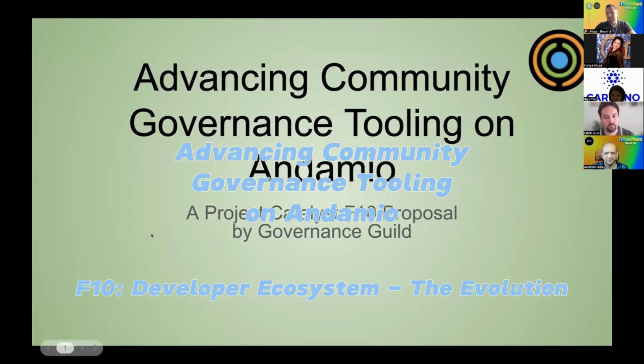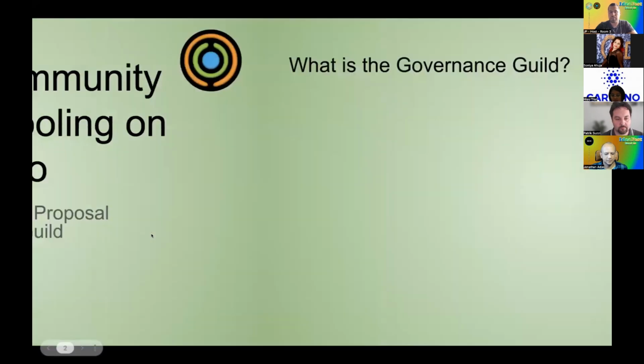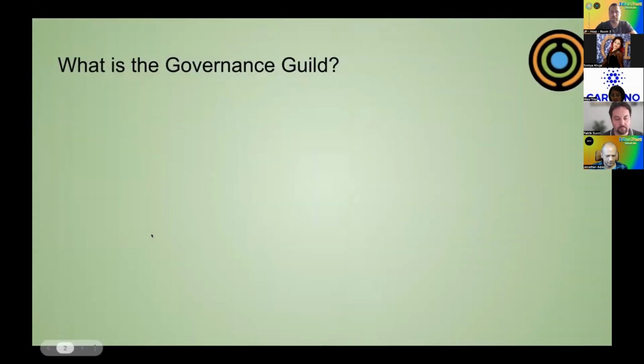Thanks, everyone. So, as you know, my name is JP, and I'm presenting on advancing community governance tooling on Andamio. I'm presenting on behalf of Governance Guild. So, what is the Governance Guild?